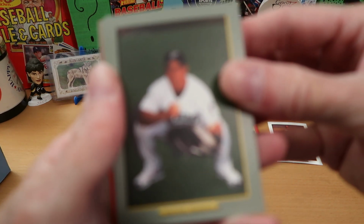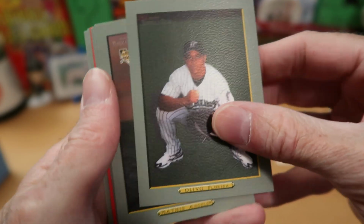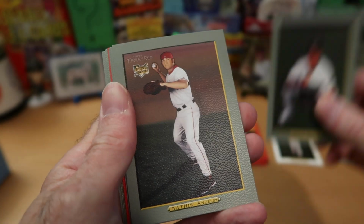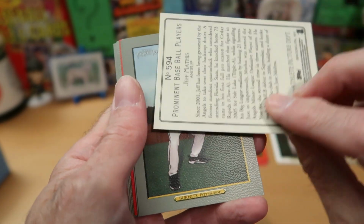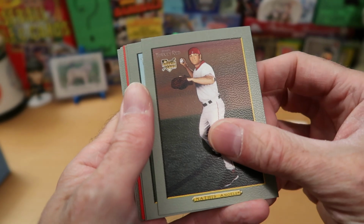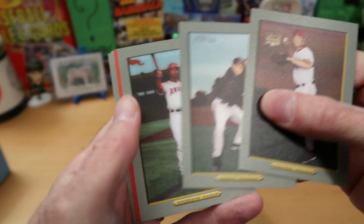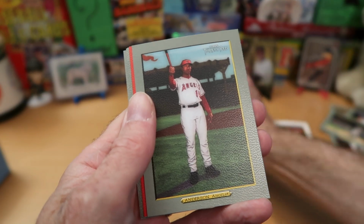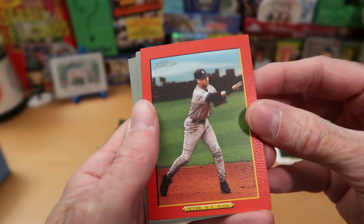Start this pack off, the penultimate pack, with Olivo from the Marlins. I don't remember this guy. Miguel Olivo. Yeah, I don't remember that guy. Mathis rookie card there from the Angels. That's Jeff Mathis. We have been pulling about a rookie card every other pack, I believe. Jeremy Burnitz there, and Anderson. Who is that Anderson? That is Garret Anderson. And there's Jeter. Wow, check that out.